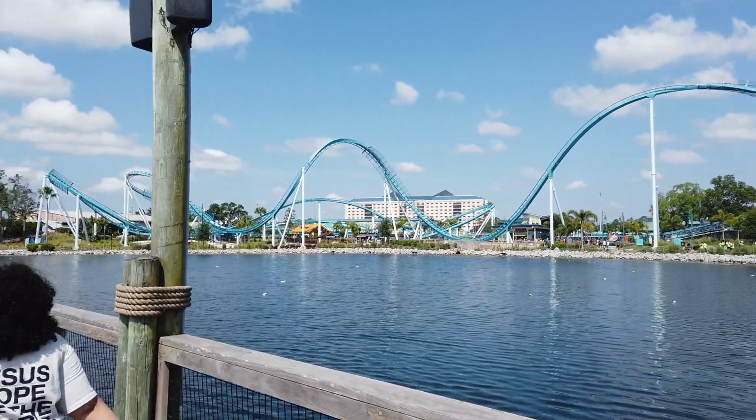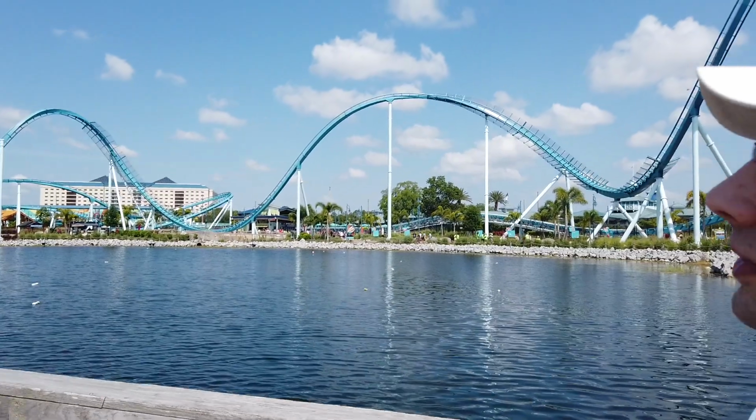It looks like a real good new design. I'm looking forward to going on it. Mark, looking forward to it? Yeah, definitely. Never done anything like this before. Should be fun. Looks good, doesn't it?